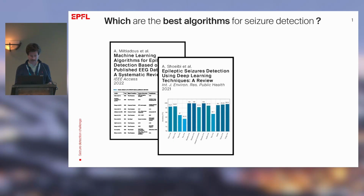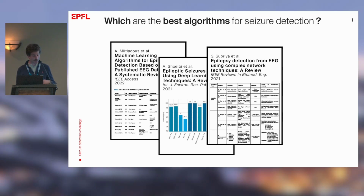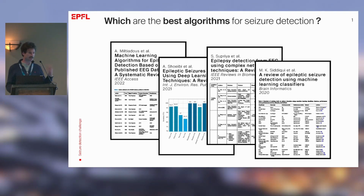So this is one study that came out, another study that came out. This one only focuses on accuracy. We kind of know that accuracy as a metric in highly unbalanced data sets is probably not the best metric to use. We have another one from 2021 again, and still another one from 2020. I mean, it's just telling you they come every year in big journals, in smaller journals, and they get cited. Some of these here are cited more than 200 times, even though they're only 2 years old. So there's work to do here. So that's why we decided to organize the challenge.